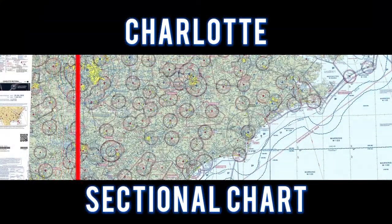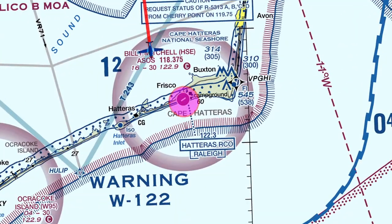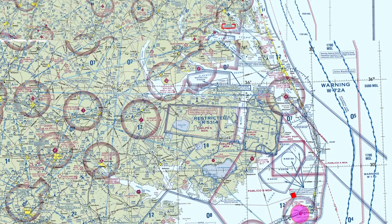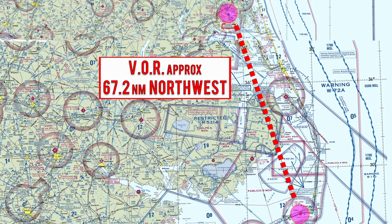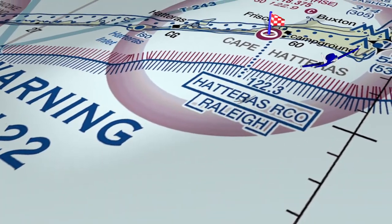For this flight, let's take a look at the Charlotte sectional chart. Eric flew to Billy Mitchell Airport and entered a left downwind to runway 07. The Elizabeth City VOR is located approximately 67.2 nautical miles to the northwest. This is a Class Golf airspace.